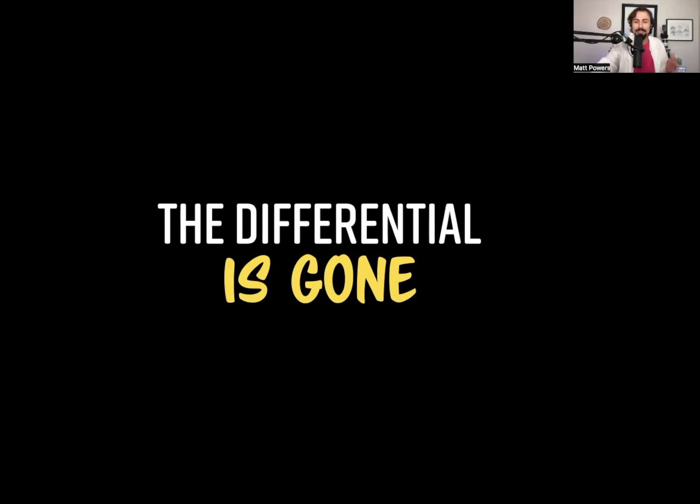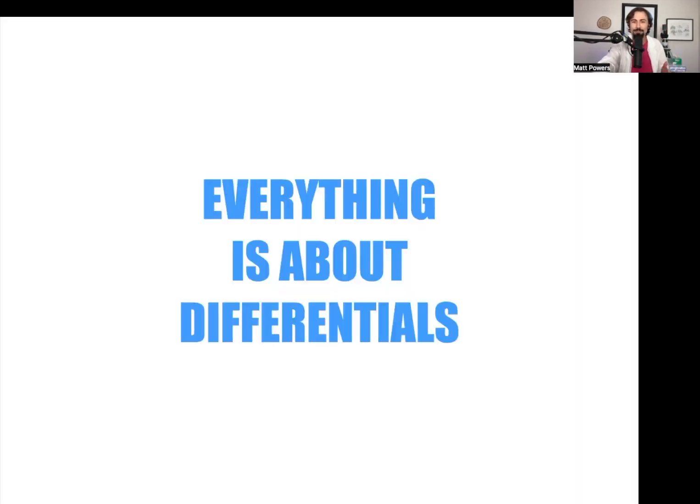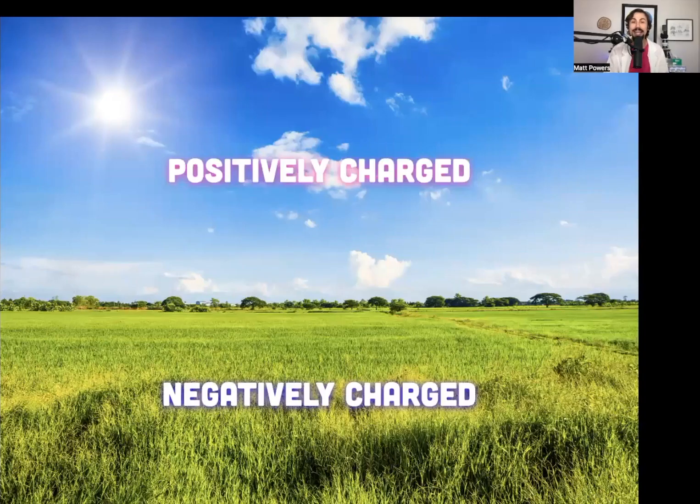We've been talking about positive, negative. We've been talking about polarization. Everything is about differentials. The sky is positively charged and the earth is negatively charged. So you could do yin yang, female energy, male energy, father sky, mother earth, all those kinds of things actually kind of perfectly played into this. How did they know that? I don't know, but it's awesome.